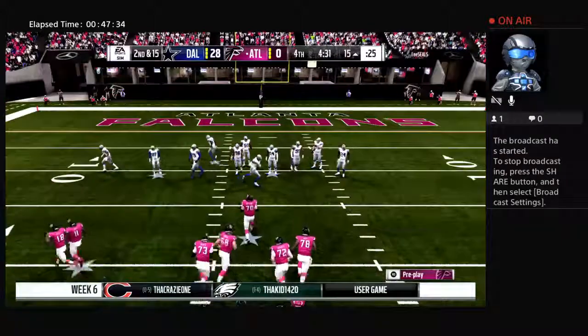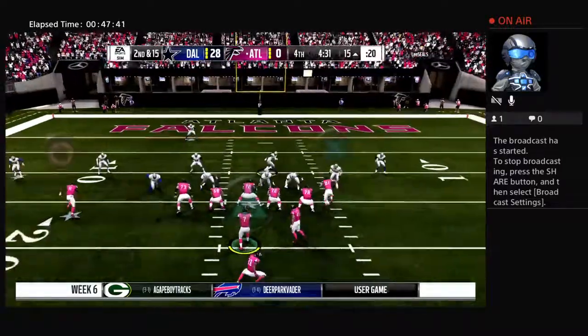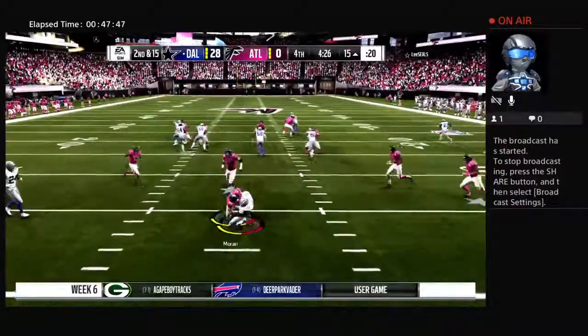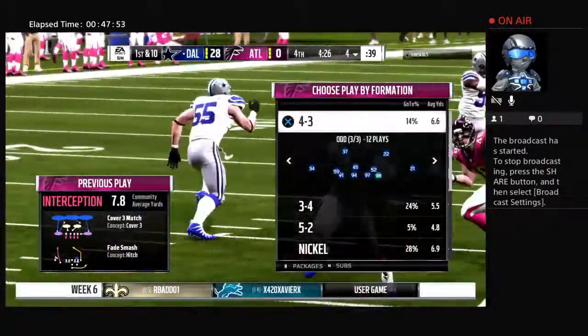So an incomplete pass a moment ago, and that leads to second and goal. From the gun, Greer. And he fires one that's intercepted. Picked off inside the 10. And a big turnover there as his guys will get the football back.